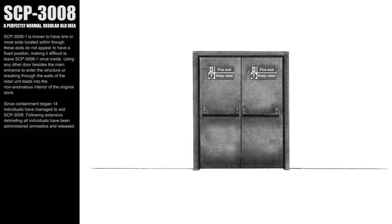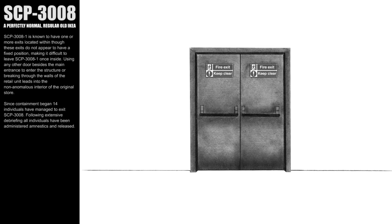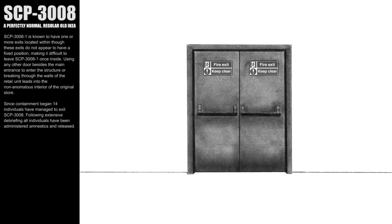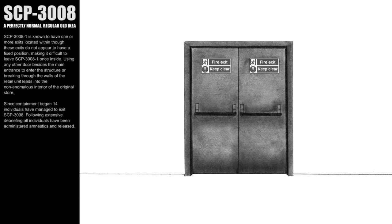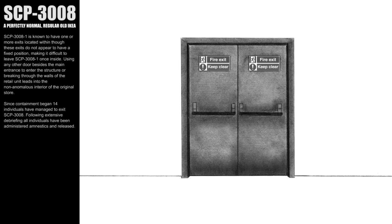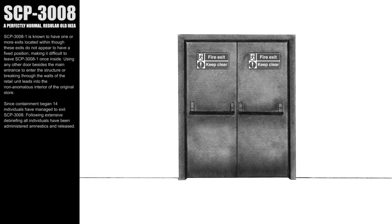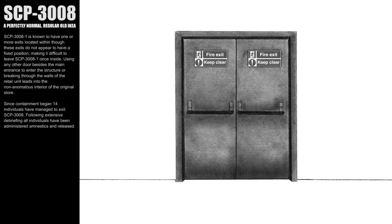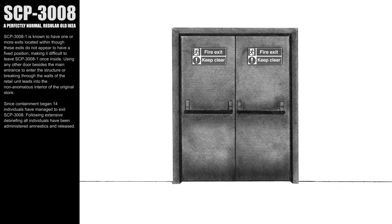SCP-3008-1 is known to have one or more exits located within, though these exits do not appear to have a fixed position, making it difficult to leave SCP-3008-1 once inside. Using any other door besides the main entrance to enter the structure or breaking through the walls of the retail unit leads into the non-anomalous interior of the original store. Since containment began, 14 individuals have managed to exit SCP-3008. Following extensive debriefing, all individuals have been administered amnestics and released.